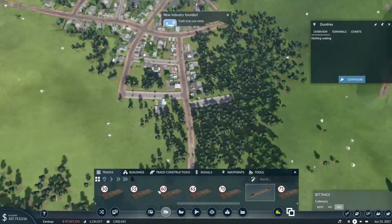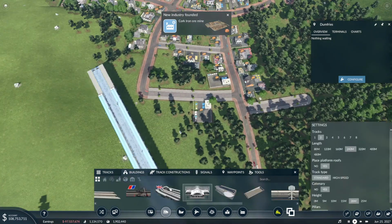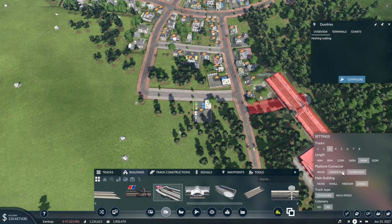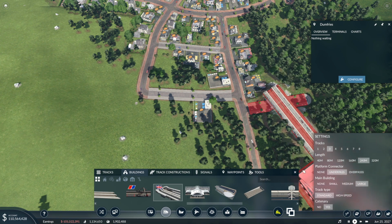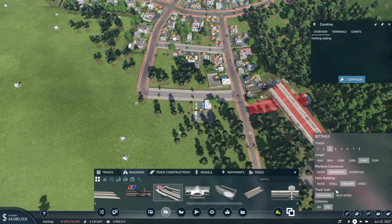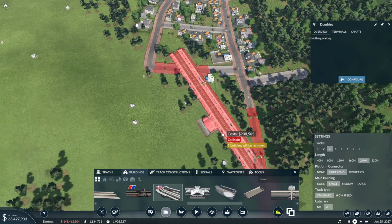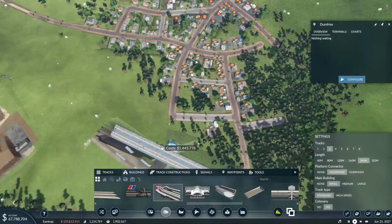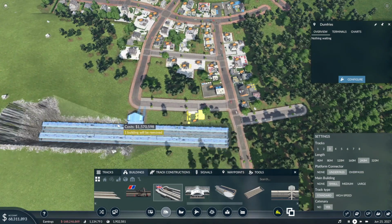So, Ayr. We're going to get three platforms, 240. We can have an underpass. We can have a small main building. There we go. And this one, even though it's not a big town, we might need a bus line because we're going to place a station right on the edge.